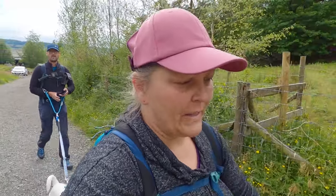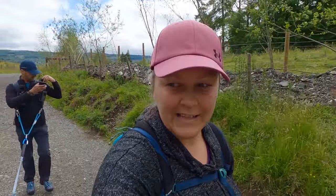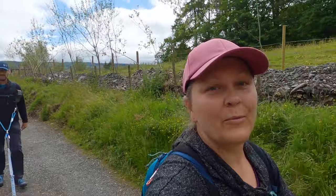This is basically along the bottom of one of the biggest hikes in this area, which is Old Man of Coniston. But we're not going to go up that far. We're just going to go and see if we can find this waterfall and then head back into town, or well, back to the van for a rest today. So yeah, we'll see what we can find.